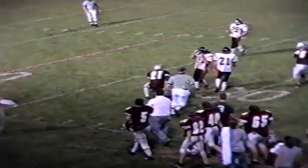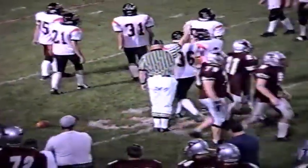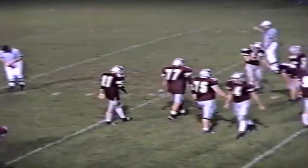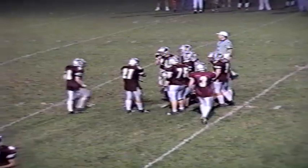And over to 22, or 21 rather. Oh, he skips ahead here for some good yardage down to the Trojan 30-yard line. Picking up 8 on the play. It'll be 2nd down and 2, with 5:42 remaining in the ball game.